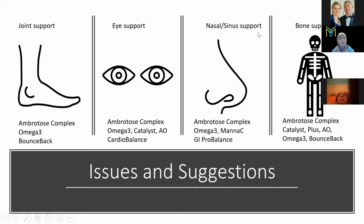Nasal or sinus support, Ambritose complex, omega-3, Manna-C is a superb product for nasal and for sinus support. And then GI Pro Balance, because GI Pro Balance has got to do with your actual gut flora, and it helps you not be so terribly allergic to stuff. When you've got the right gut bacteria, you don't have such a bad leaky gut, and then you don't get these terrible allergies that actually manifest in your nose and in your sinuses.